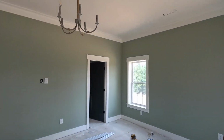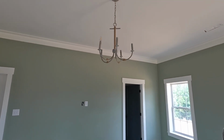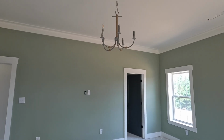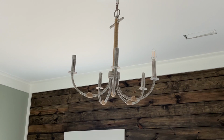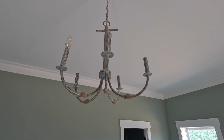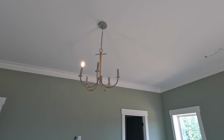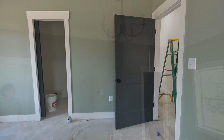We originally had a flush mount chandelier or light in here, and none of us liked it. So she picked out one at Home Depot or Lowe's, I can't remember, but she really fell in love with this one. You can see it's got cording or rope on it, and it's rustic looking. Yesterday I took the old one down and hung this one for her, and she loves it. She loves the way it looks.